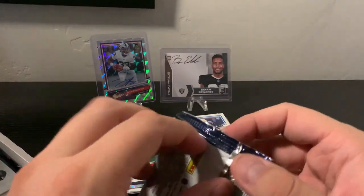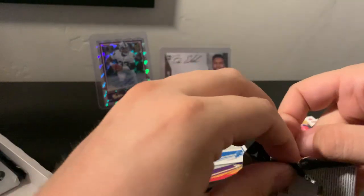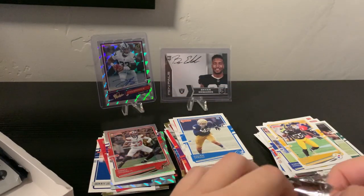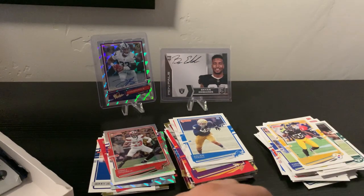Right, last three packs. See if we can get one more, maybe a numbered card. I'm not sure if we've hit all the rated rookies yet. Maybe we have.